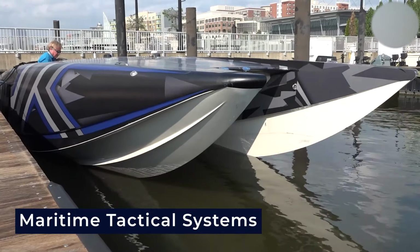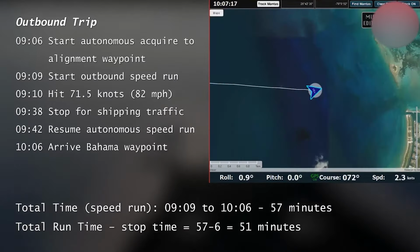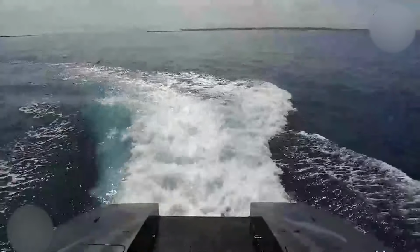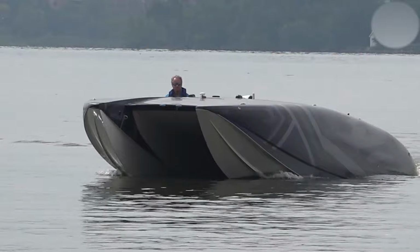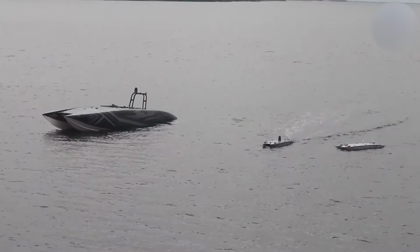During this journey, Maritime Tactical Systems conducted a comprehensive assessment of the speed and accuracy capabilities of the Devil Ray T-38. Notably, the autonomous watercraft is designed to swiftly adjust its course and stop if needed to avoid potential collisions with other boats in the vicinity.